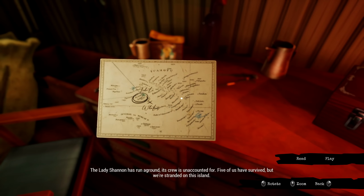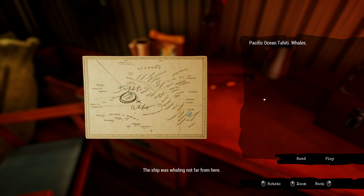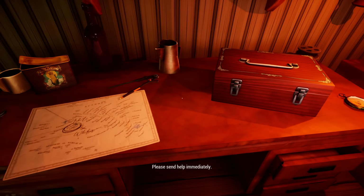Check it out. Looks like the captain's quarters or something. So we'll run through all this. Pacific Ocean, Tahiti, not far from here. Whales. So it's a whaling vessel. Open this up. These are the captain's logs.